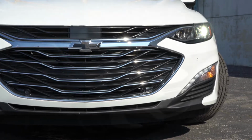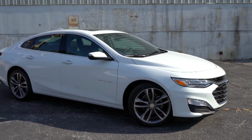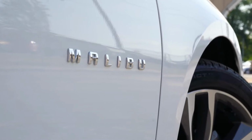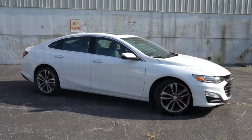Definitely a very nice look to it. But now let's make our way to the side. Chrome window surrounds will come standard on every single trim level. Malibu lettering found on both driver and passenger front doors. That is one of the things Chevy does for all of their vehicles. It's a nice little added touch in my opinion. I definitely like it at least.